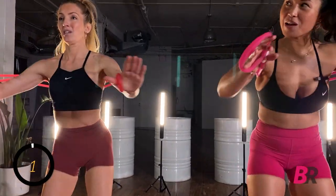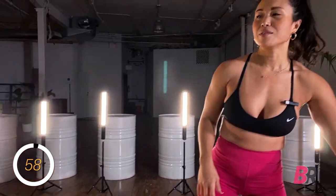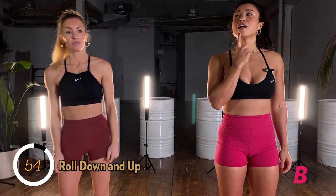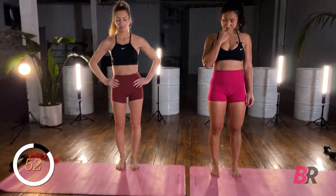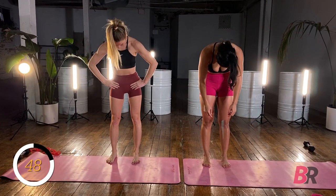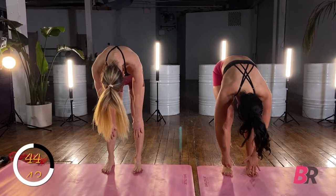All right, so we're gonna get rid of that pink thingy, toss it away, and I want you to stand at the back of your mat. Now we're gonna gently nod our chin into our chest. Let the weight of your head roll your upper body all the way down. Really trying to articulate through all the vertebrae of your spine.